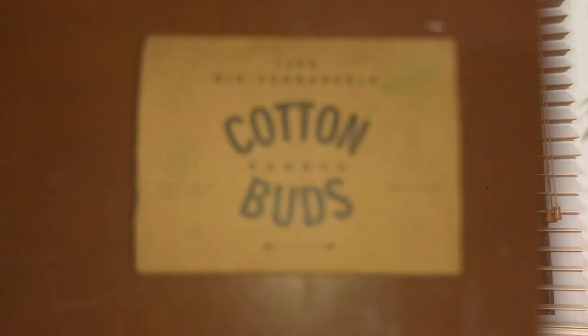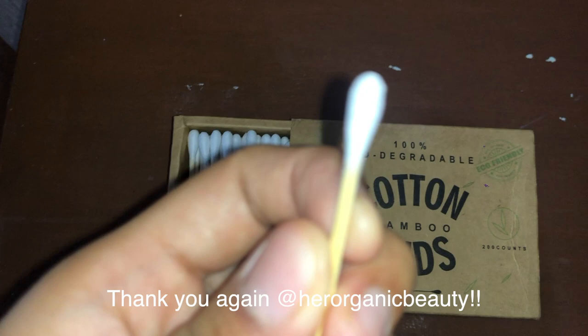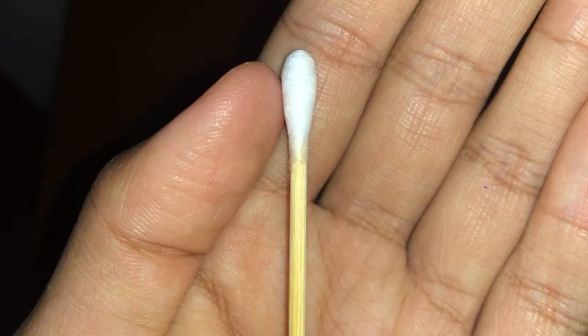So recently I found cotton buds, but they're like bamboo and they're 100% biodegradable. Here's a little montage showing what it looks like. So these are the 100% biodegradable cotton buds that I bought from Shopee as well. I haven't tried them, but I'm really excited to, and this is a great way to help save the environment.